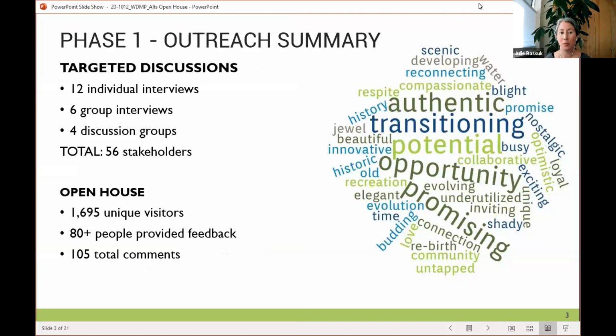Our open house was really incredible. It exceeded our expectations in terms of volume and participants, as well as the quality of the inputs that we received. So about 1,700 unique visitors came to the site. We got comments and input from about 100 people, and also had in-depth discussions with 56 stakeholders that provided the feedback that inspired the two alternatives we're going to present today.